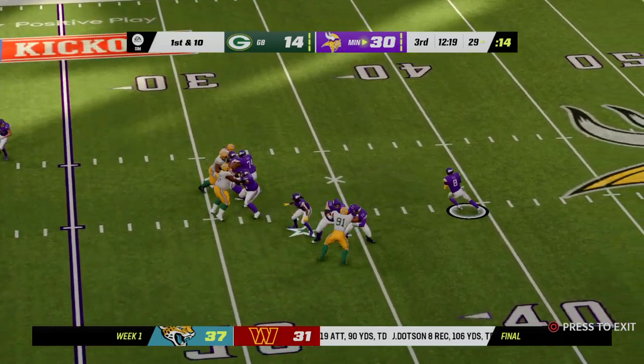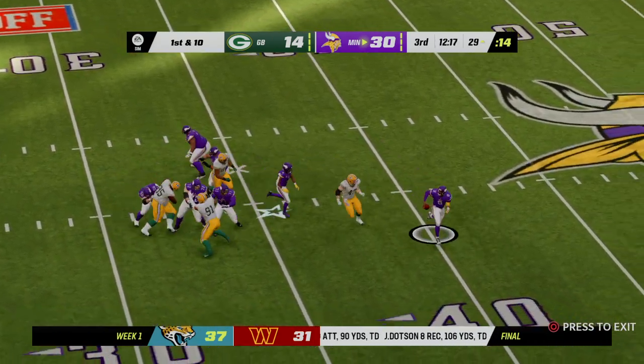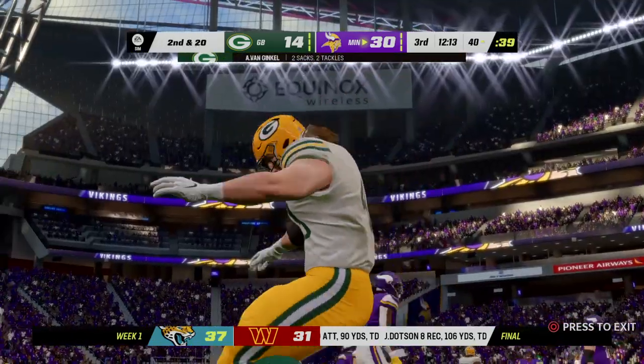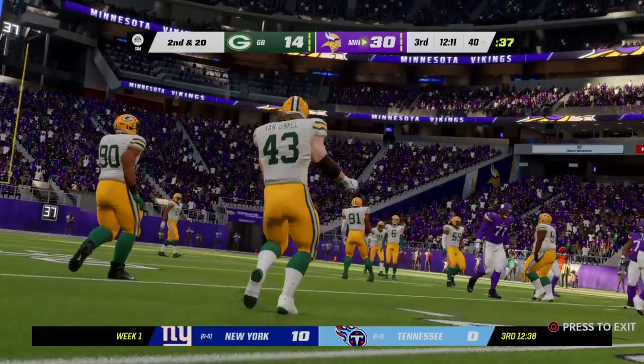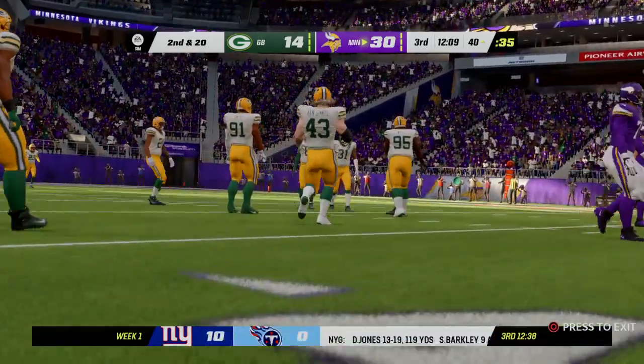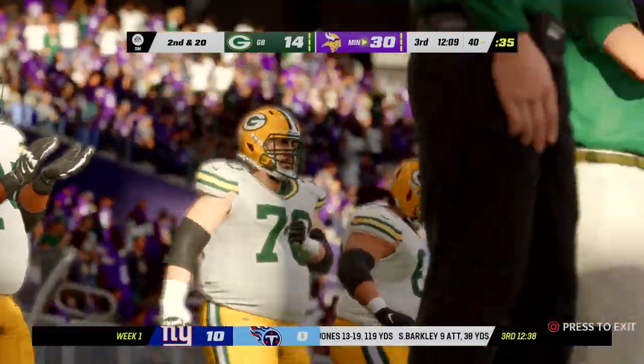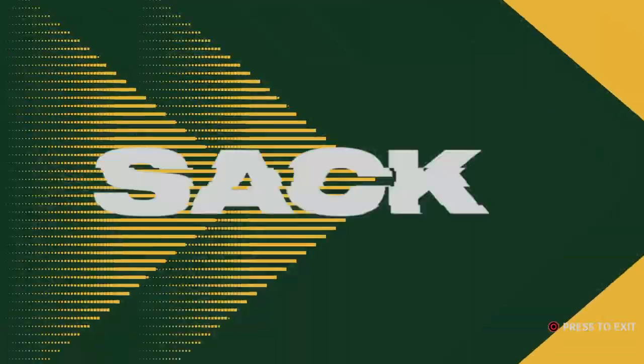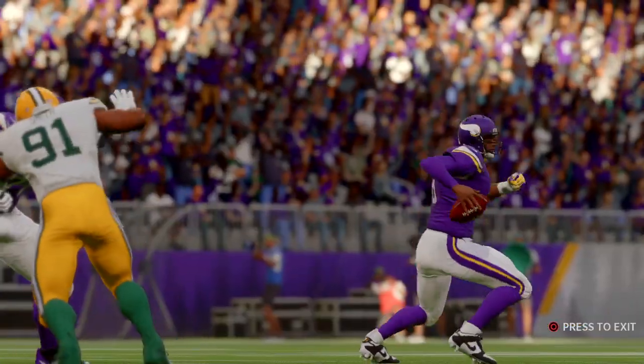They go play action here on first down. Blitz, and he can't get rid of it. He's taken down. It'll be a loss of 10. And it'll bring up second. Well, remember, they had the nice gain on the previous play, but they just gave a lot of it back right there on that sack.